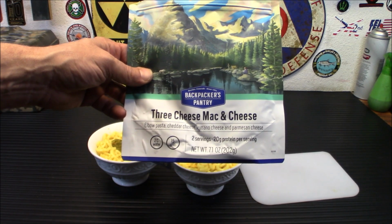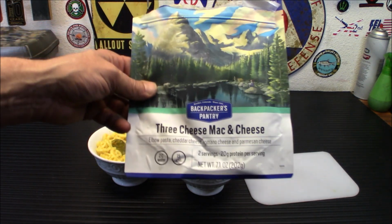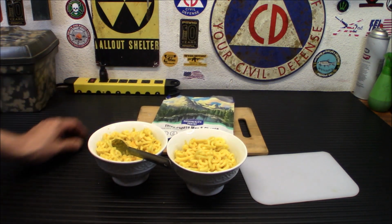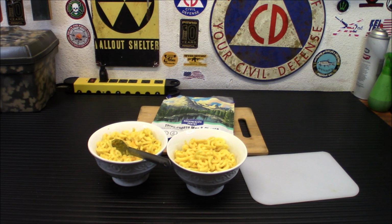You got elbow pasta, cheddar cheese, Romano, and Parmesan all mixed together. Probably run you about $10 on Amazon. I'm not sure. Honestly, I'm bad about watching prices when it comes to shopping for the channel, and I forget what it costs in Walmart. So I will update that if I can. Probably going to be in there either today or tomorrow, and I will update you and let you know.